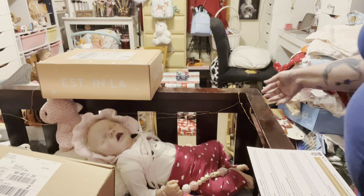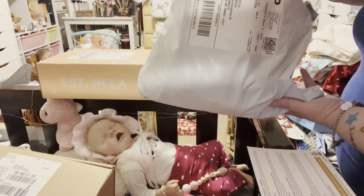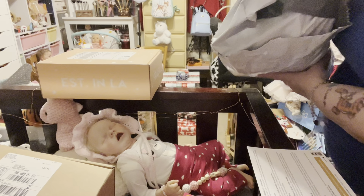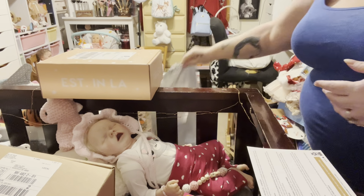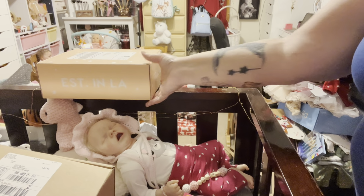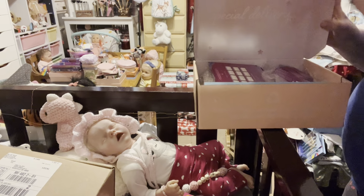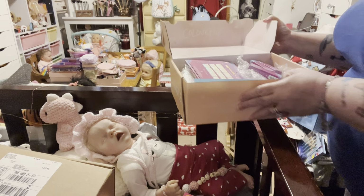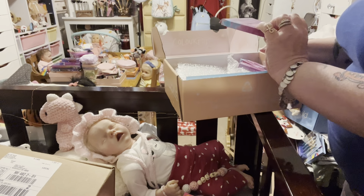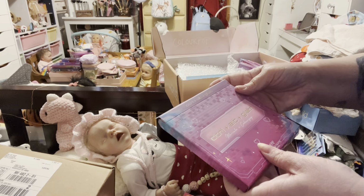Too many boxes down there. I also have a bag from Target that we're going to look at, but I have not opened it up yet, but it's full of clothes. Okay, so that's the BoxyCharm. And then next is a ColourPop Adventure that I have. It's called the Ctrl plus Alt plus Clam.